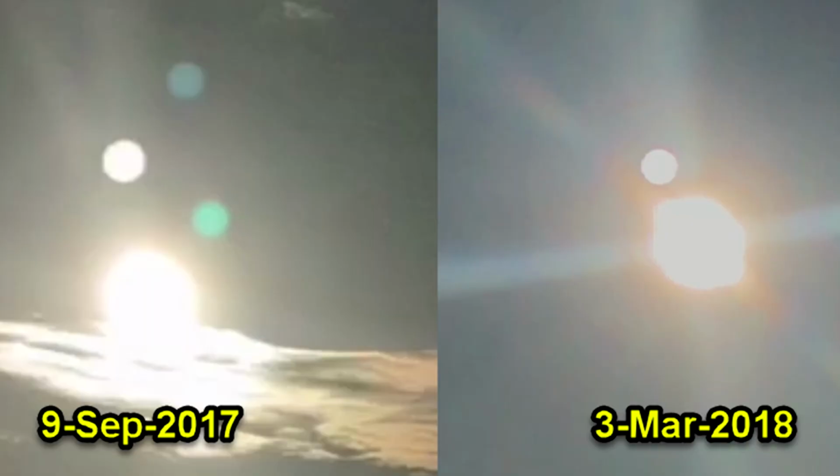So with that in mind, it's not the only change. And I want to show you an interesting comparison. Here we see a comparison of images that I got from your videos. The first is from September 9th, 2017. And then this one to the right is March the 3rd, 2018. And what is clearly obvious is that the object has moved in relationship to the sun. And it has gone down and a little to the left. Is that what you're seeing? Yes. So we have a brighter object. It's moving.